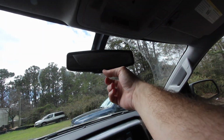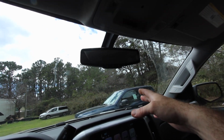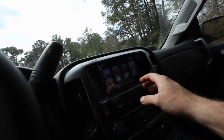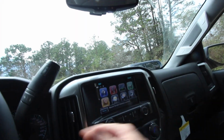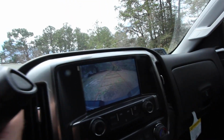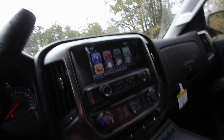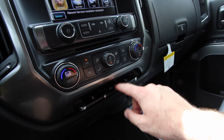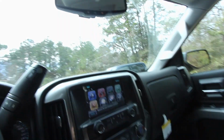I like that. You do have OnStar in the Chevrolet. All GM vehicles are going to have OnStar. Ford doesn't have OnStar in that particular truck, so that's nice to have. As far as this goes, both of them have backup cameras. Definitely with the bigger screen, you've got a better view of the camera than on the Ford. Traction control, and you got an LED light that shines into the bed of the truck in the back, which is nice. You don't have that on that Ford right there.